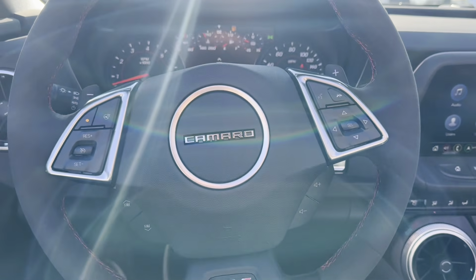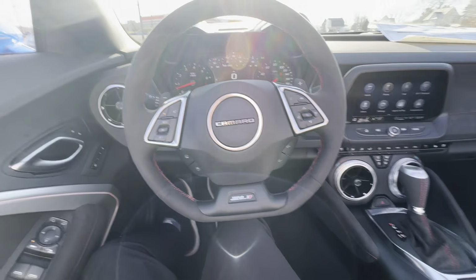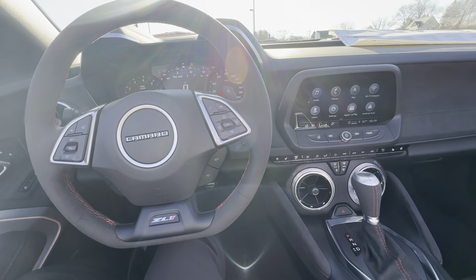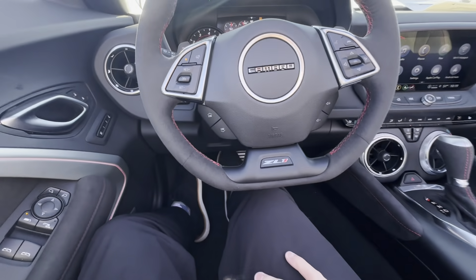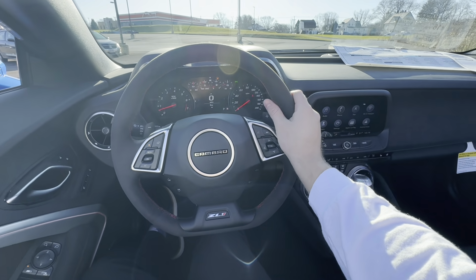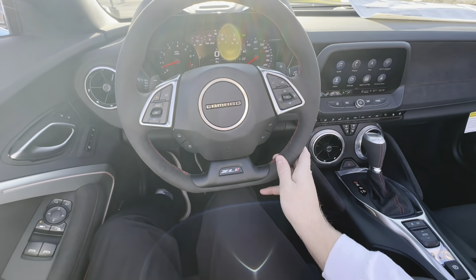Nothing has really changed as far as the interior on the ZL1s or the Camaros in general. I think it was something that they knew they wouldn't have out much longer, so they just never really made any changes. Sorry if there's sun glare. I'm trying to get that out of the picture, but just to give you guys a view of the interior that you can see.